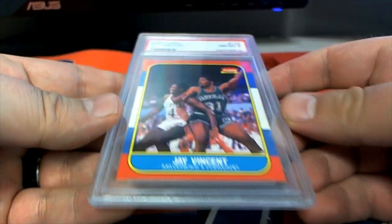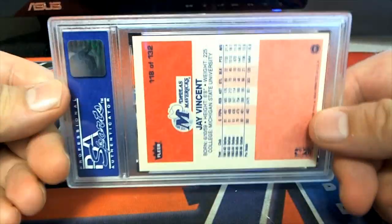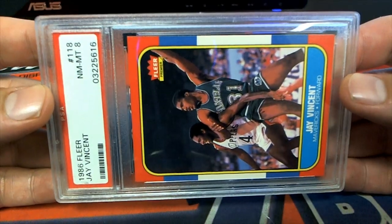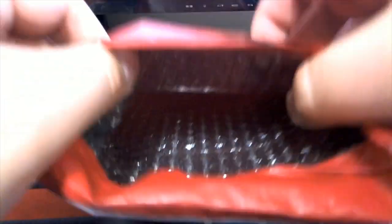There you go, old Jay Vinson. All right. Of course, it's near mint 8. Jay Vinson. Check that out. Yes, see. Letter V. That is Aaron N. coming out to you. Aaron N. Nice one. Let's check for tickets here. No ticket in that one.